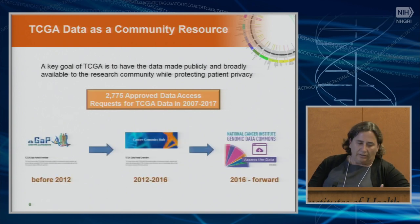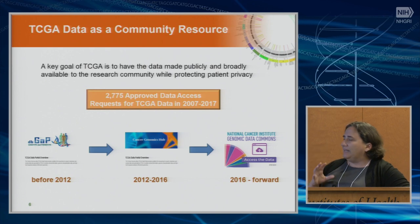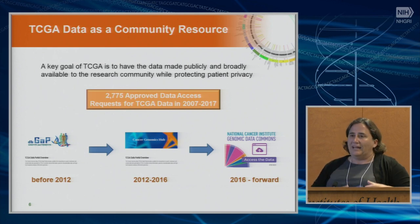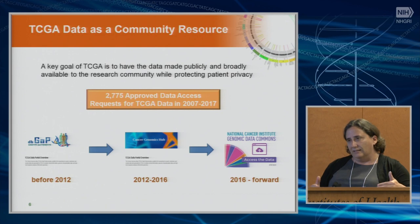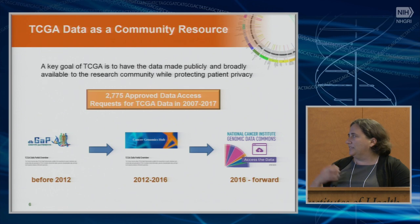Over the history of the project, this data has lived in different places. In the early part of the project before 2012, controlled access data was in dbGaP, and open access data was available through the portal. In 2012, while dbGaP as an authorization and authentication method has remained for how you access TCGA data, the actual BAM data, the sequence level data for both DNA and RNA, moved to the Cancer Genomics Hub or CG Hub, with the open access data staying in the data portal.